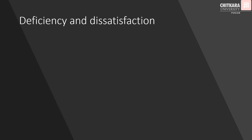Talking about deficiency and dissatisfaction. Deficiency is when the HRACC members feel that the hotel has fallen short of its claims. In that case, rectification will be allowed but not exceeding 3 months, and after this, at any time there will be an inspection and the decision can be taken accordingly.